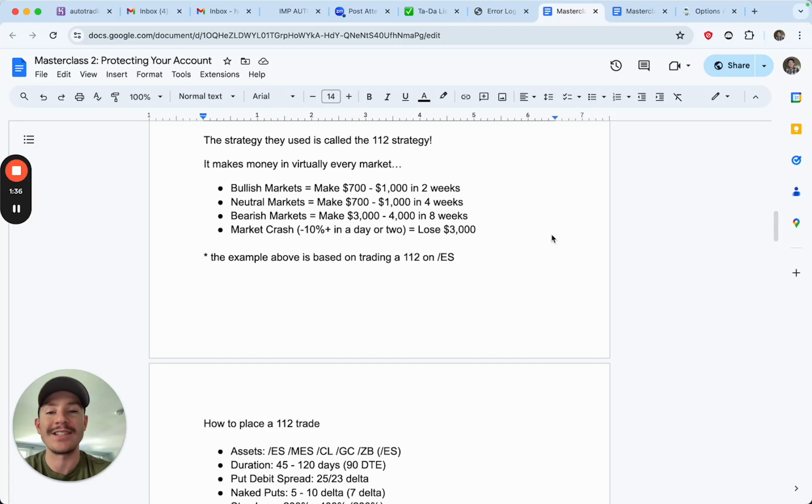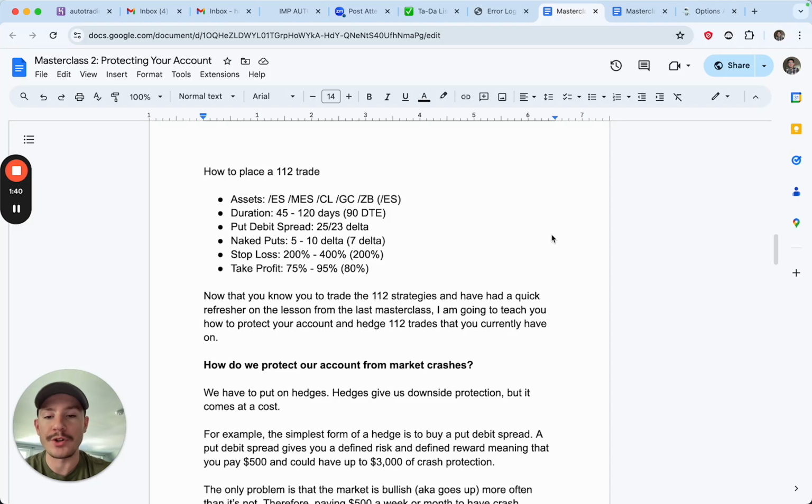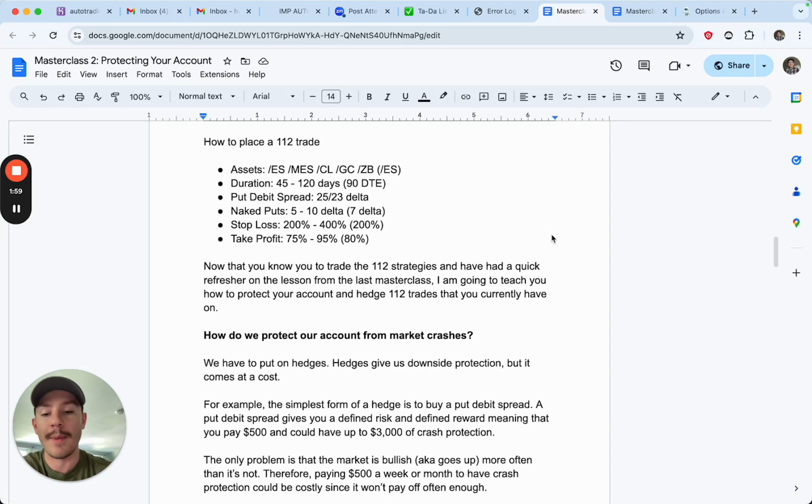There are a lot of different assets you can trade based on your account size. So, how do we place a 112 trade? Well, like I mentioned before, there's ES, MES, CL, GC, and stuff like that. You go out about 90 days, you put on a put debit spread, you sell 2 naked puts, you have a stop loss and take profit. So this trade is structured that way. We have a put debit spread and we have 2 naked puts. We have to keep that in mind as we talk about protecting our account.